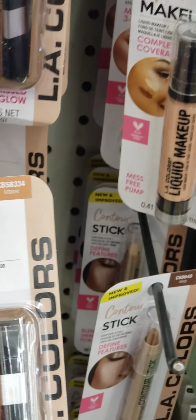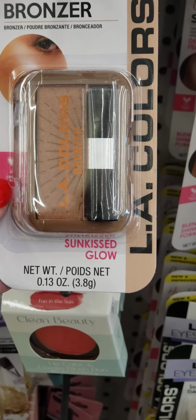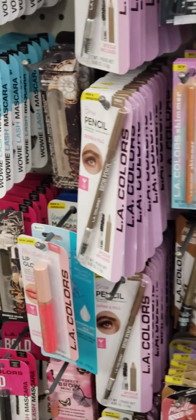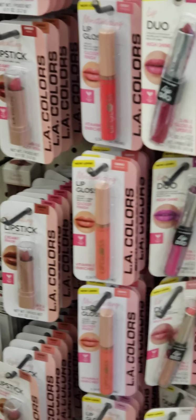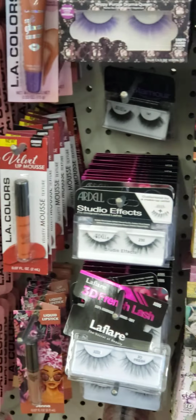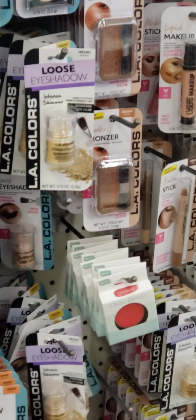Bronzer. What is this? I hope I get better with the camera. I guess everything comes with practice. So all I found is eyeshadow. Does anybody see any? And I need brushes.